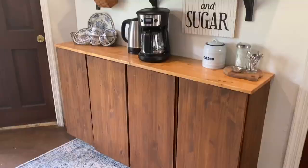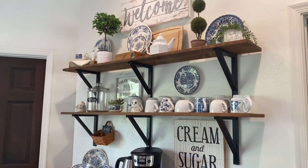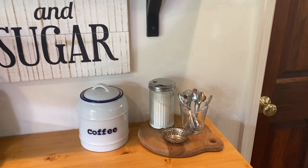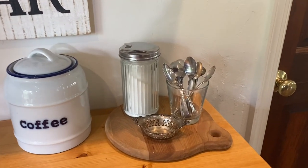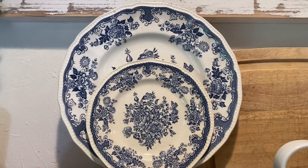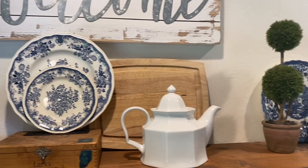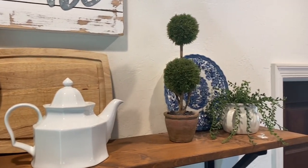I completely redid my coffee bar that you see behind me. And I did do blue and white again this year, my favorite color combination. And I pulled out blue and white dishes that I've had tucked away. These dishes in particular were my very first secondhand find. Shortly after I was married, I bought these at a yard sale. And they remain probably one of my favorite secondhand finds.